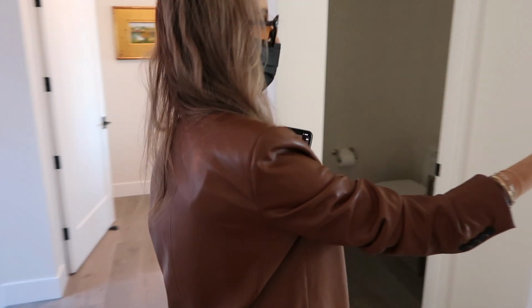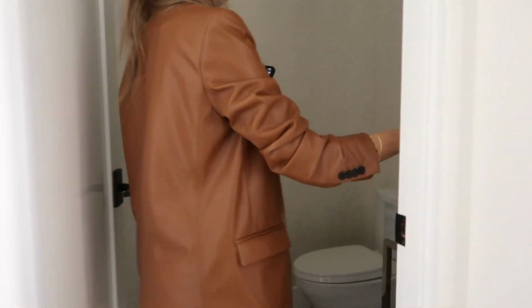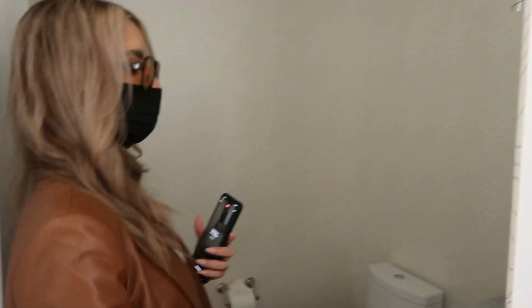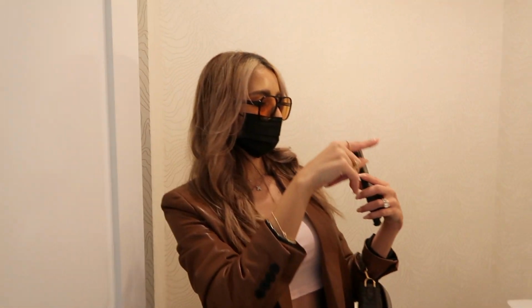Right next to the living room, there's a half bath. But it's totally different. Toilet. Lights on. Okay. Really nice, huh? I love this light.